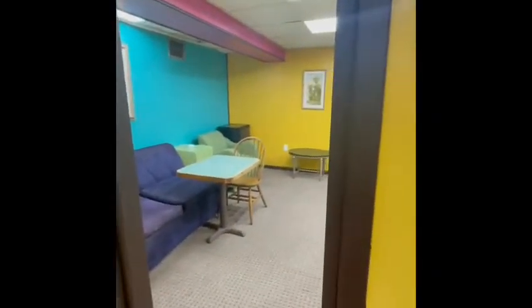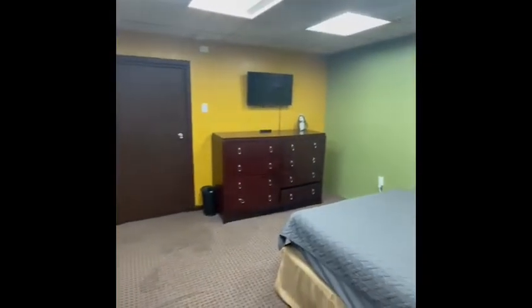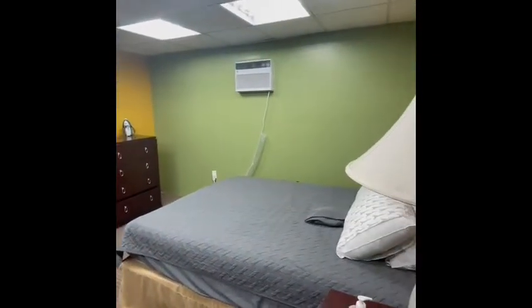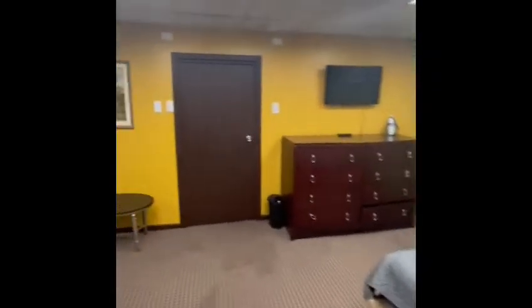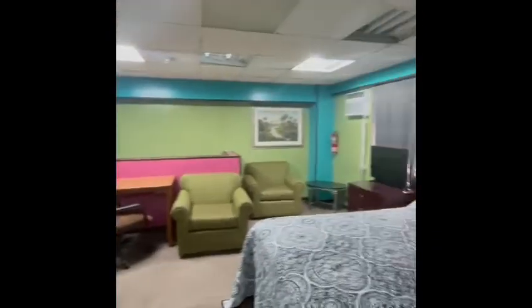Through the second part of private room 2, here we have another mini fridge, a television, and a queen-size bed. And through the final part of private room 2, here we have 2 queen-size beds, a mini fridge, and a television over here.